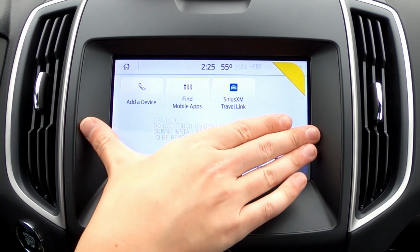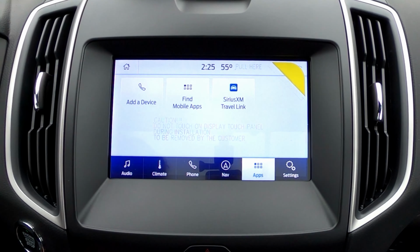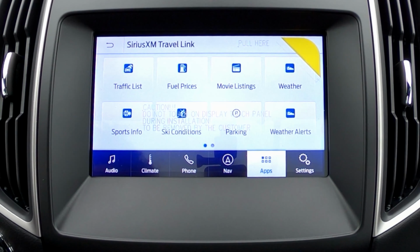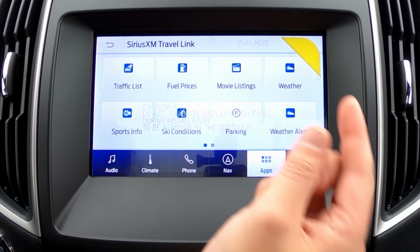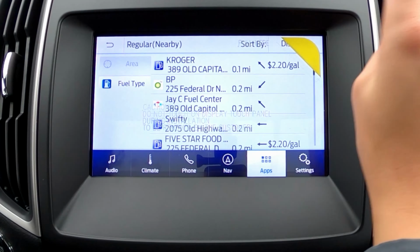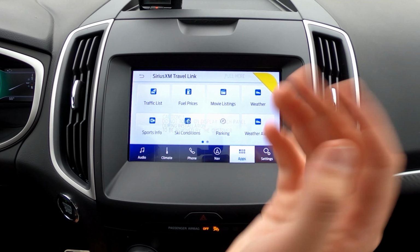If you're not already in Apple CarPlay or something like that, this is good for that. Then you have Sirius XM Travel Link, which I think is really cool. You can find traffic around you, avoid traffic. You can find fuel prices. This is really cool. Movie listings, weather updates, sports, check scores, other things, find parking spots and get weather alerts.